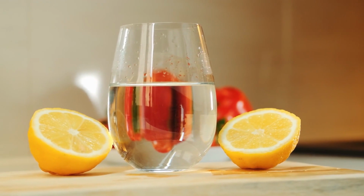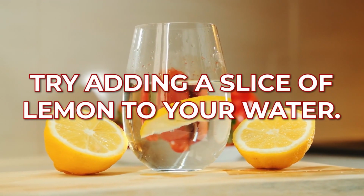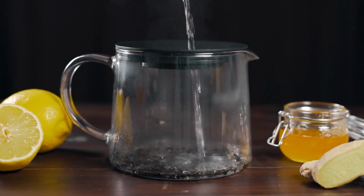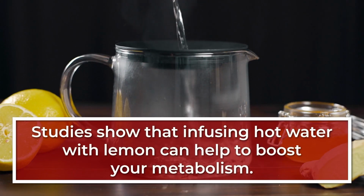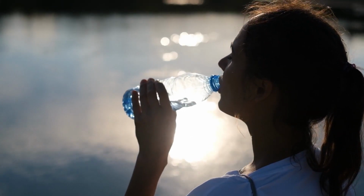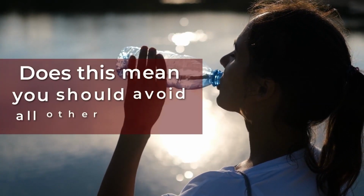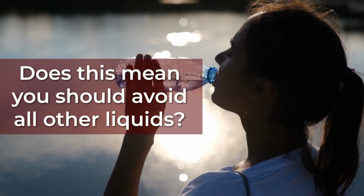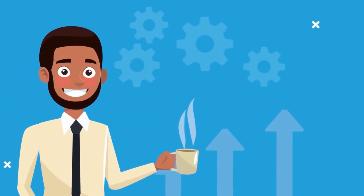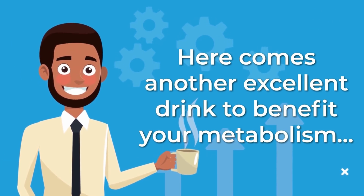However, if you'd really like to supercharge your healthy drink, try adding a slice of lemon to your water. Much like ginger, studies show that infusing hot water with lemon can help to boost your metabolism. So, make sure to remember this neat little metabolic hack the next time you're feeling thirsty. But does this mean you should avoid all other liquids? Actually, get ready for a surprise, because here comes another excellent drink to benefit your metabolism.